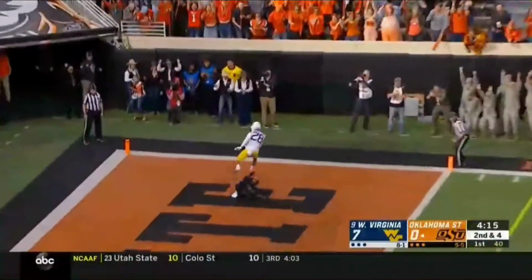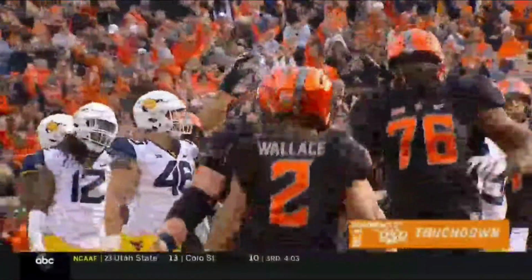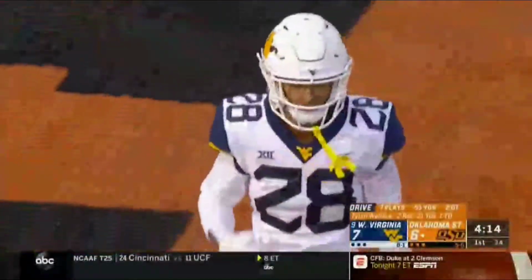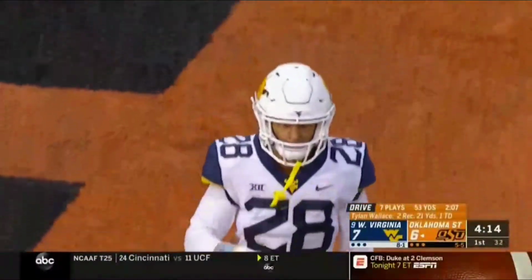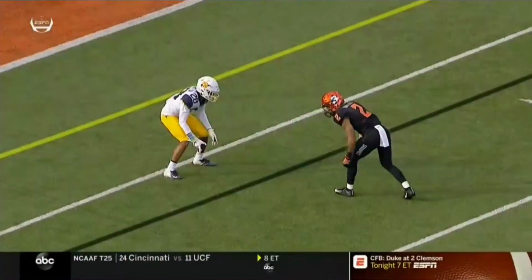There's a fade in the end zone, and it is caught by Tylan Wallace with Keith Washington all over him. It's a touchdown for Oklahoma State. Keith Washington is the best cover guy for West Virginia. It's one-on-one. But Tyler Cornelius says this guy's been doing it all year.